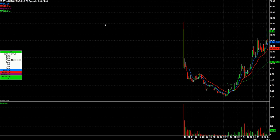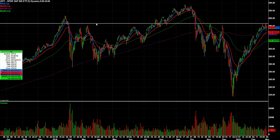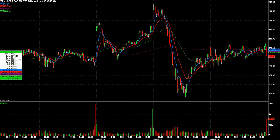What am I watching for tomorrow? Let's glance at the SPY real quick. SPY, pretty narrow day compared to yesterday. Again, I expect it to have trouble with this area up here. And there it is on an intraday basis. Complete, I mean, look at this. Right here is where it opened, and just a complete chop fest.